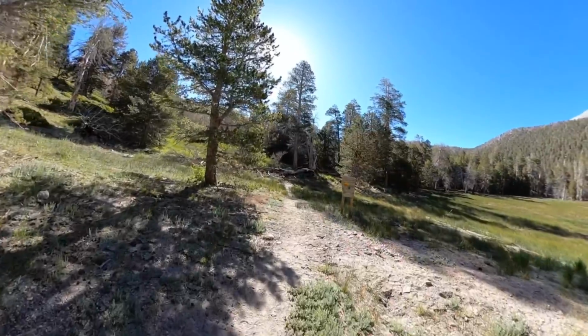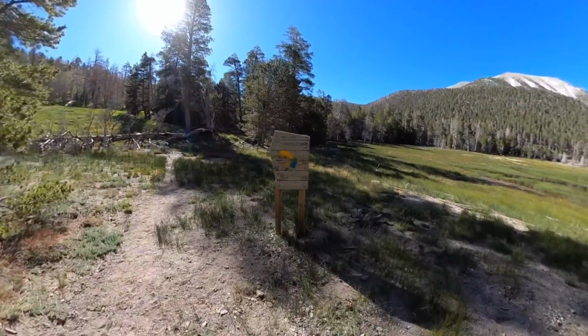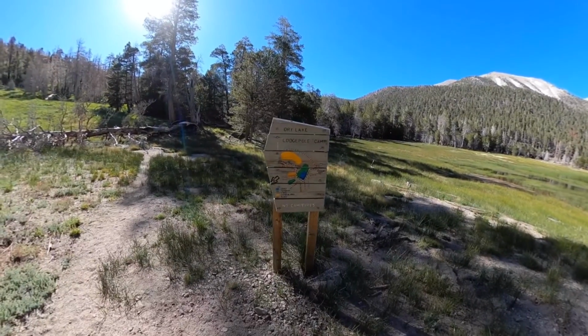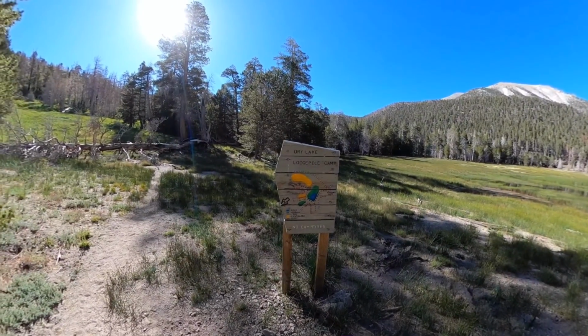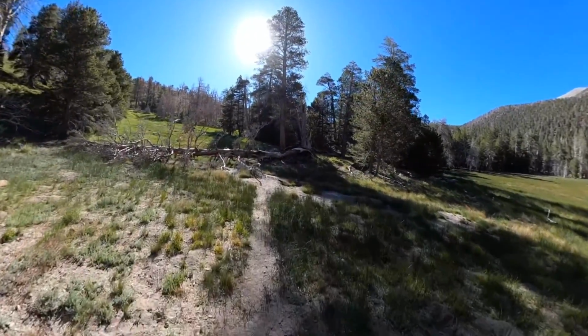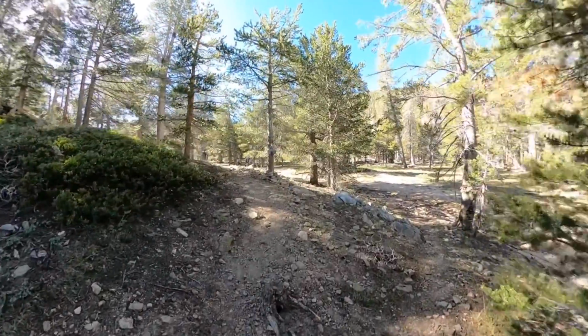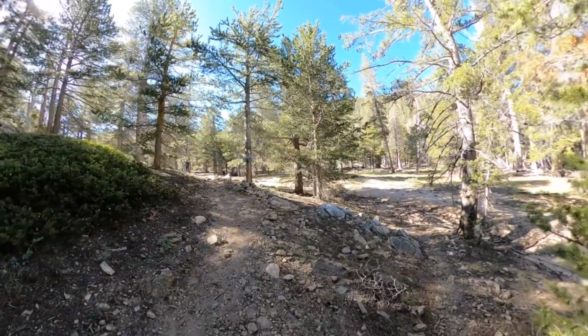You continue to go around, and after a little bit, you're going to see this sign that has sort of a map of the different places where you can camp and not camp. And there are signs for no camping along this hike too, so please respect that as you choose a spot here. I'm going to continue to go around, and there's going to be the turnoff to Lodgepole to the left.